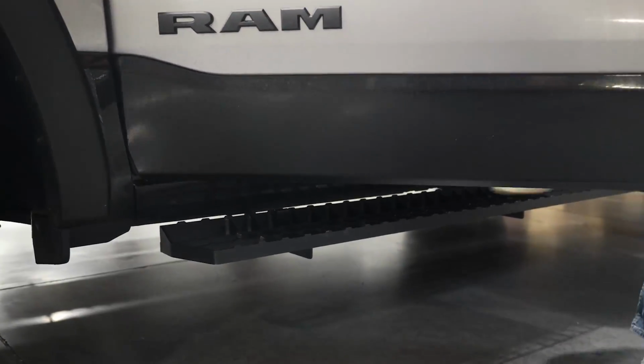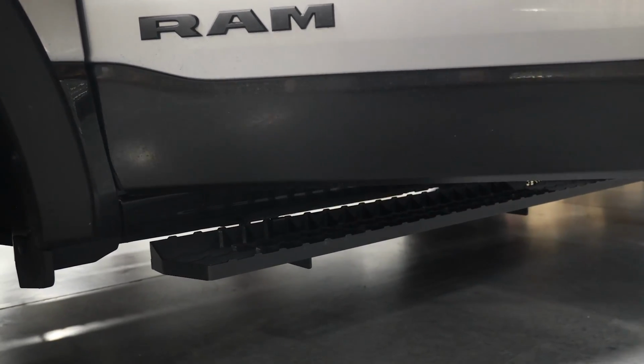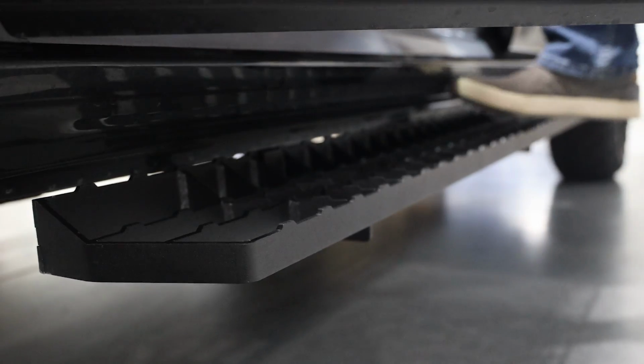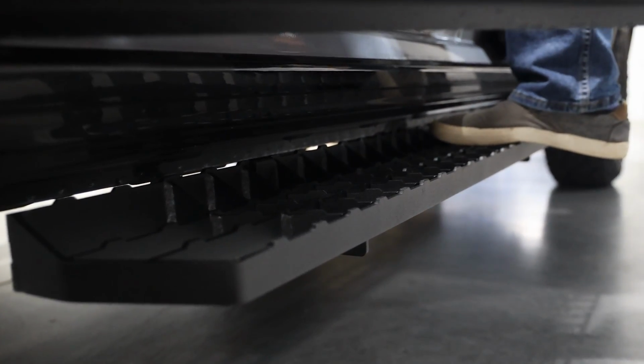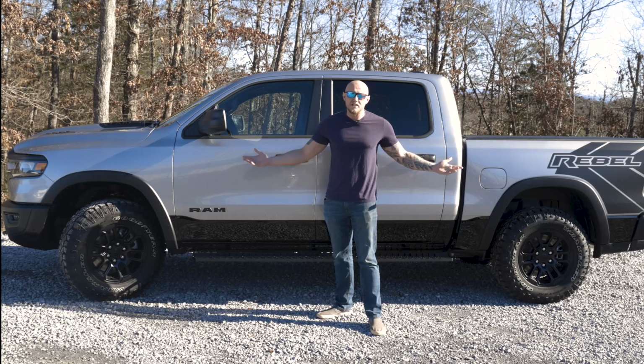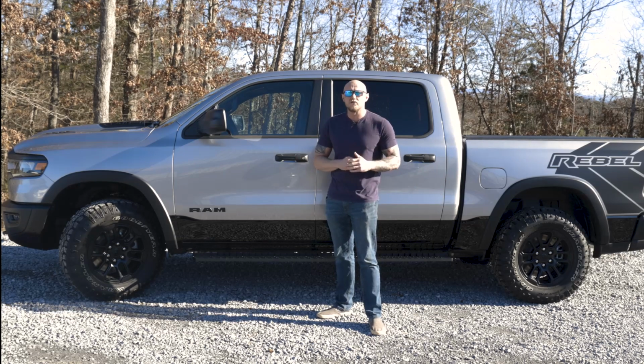What makes them unique is the anti-slip surface and the criss-cross pattern. It's designed to allow dirt, mud, snow, and debris to just fall through, keeping them clean and safe. And these aren't just any running boards, they're 84 inches of heavy-duty steel, and they can support up to 400 pounds, making them the perfect running board for truck owners who need a secure step.